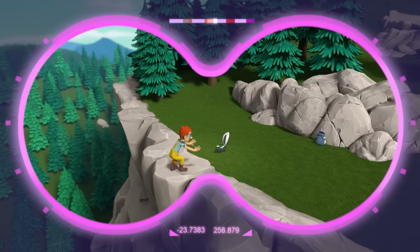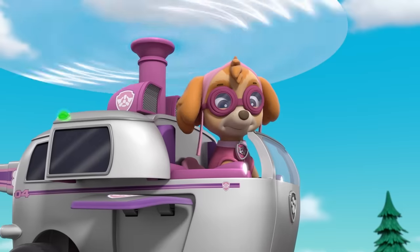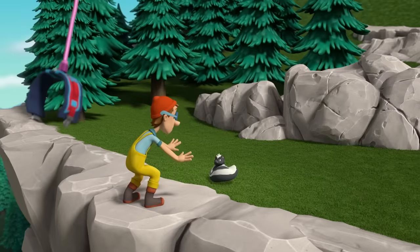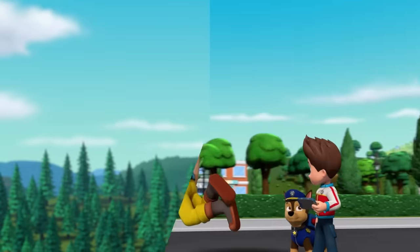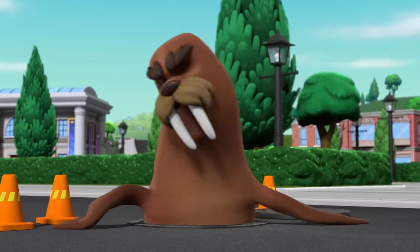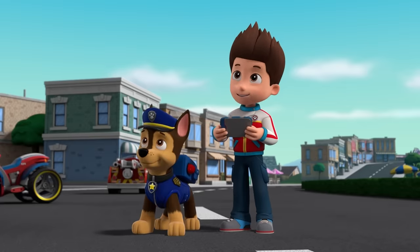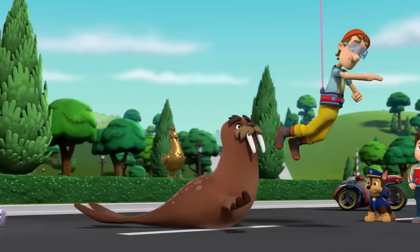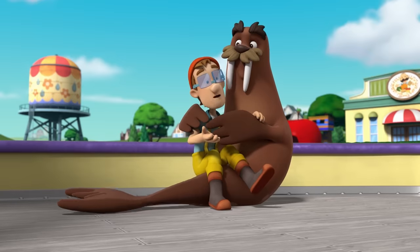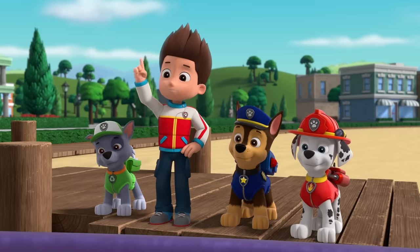I found him, Ryder. Cap'n Turbot's on a mountain ledge. Good job, Sky. Use your harness to airlift him off the ledge and bring him back to town. Okay. Harness! Ahoy, Wally! Wiggle free so we can both go back to the bay, buddy. It worked. Now lead Wally back toward the water, Sky. This way, little big guy. Ryder, Paw Patrol, Wally and I are giddy with gratitude for getting us back together. No problem, Captain. Whenever you have a wayward walrus, just yelp for help.